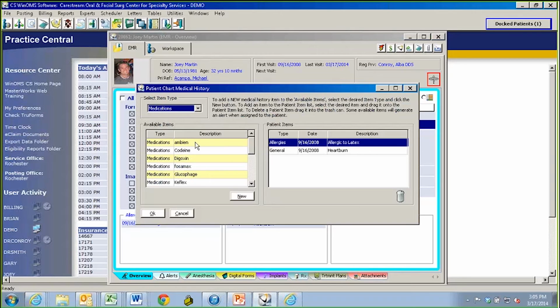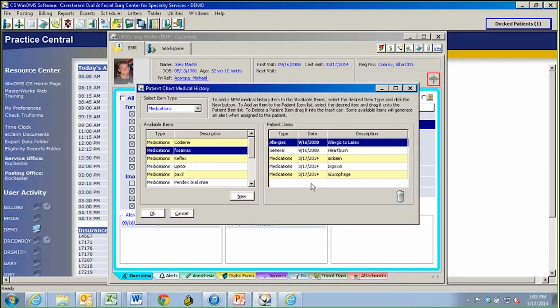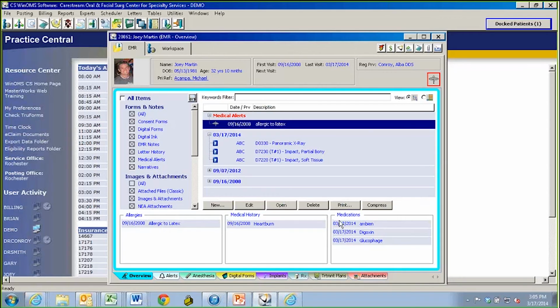So all you would do is read the patient's intake form and then drag and drop medication names in order to create that patient profile. So here the patient is taking Ambien, digoxin, glucophage. Now we understand and have an updated medication list. Hit OK. You can see that those medications are now populated within the patient chart.